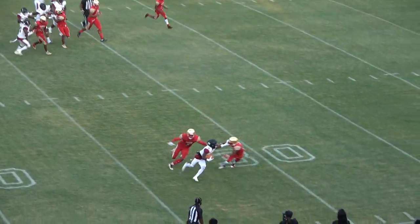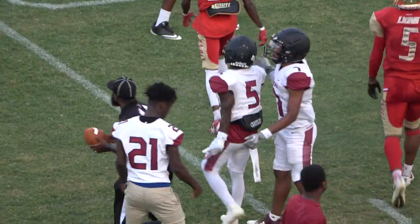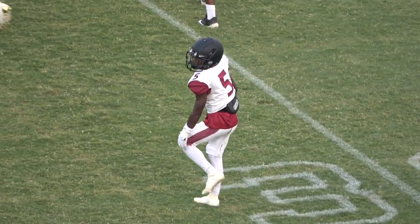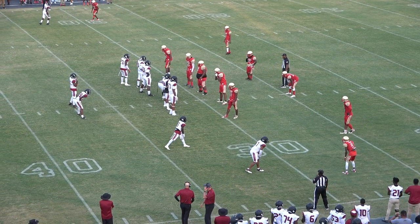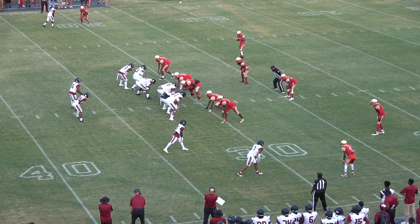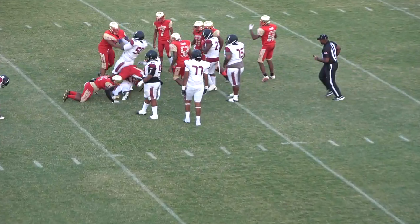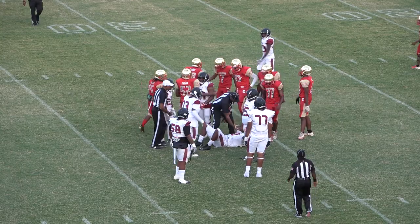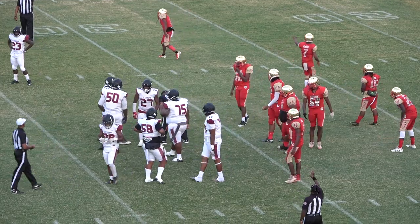Quarterback back, pass is caught, pass is complete. Good throw and reception by the quarterback and receiver. Positive gain on the play. On the RPO, played well by the Capitol front defensive line. Little or no gain on the play, going to bring up a fourth down for the Indians.